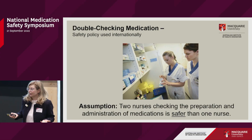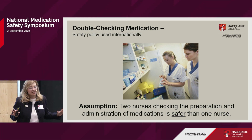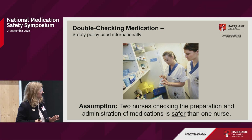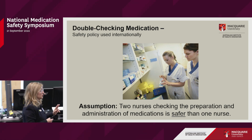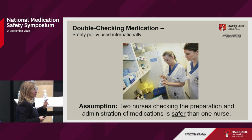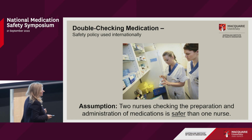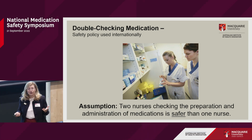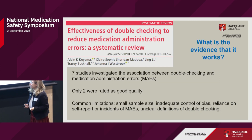So let's think first of all about double checking as a policy. Internationally, it is used extensively, and the overall assumption is that if you have two people checking, at least one of them is probably going to pick up an error if it's there. And so two nurses are safer than one. That's the overall assumption for this safety policy.